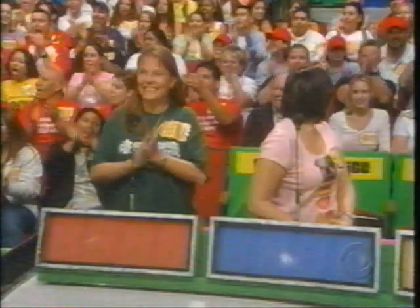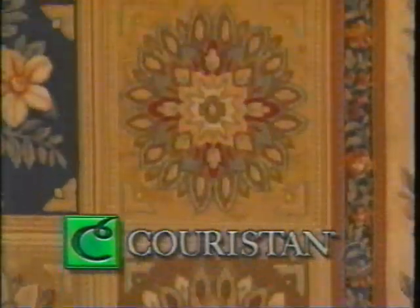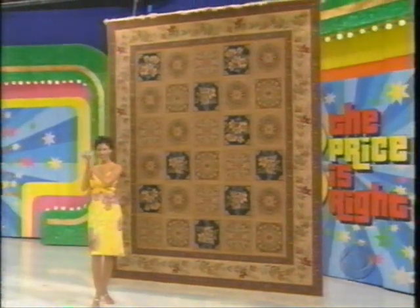Here is the next item up for bid. It's a beautiful area rug. A classic design with hand-knotted fringe, the Gem Collection from Kuristan, 100% New Zealand semi-worsted wool in a cherished pattern with modern touches.